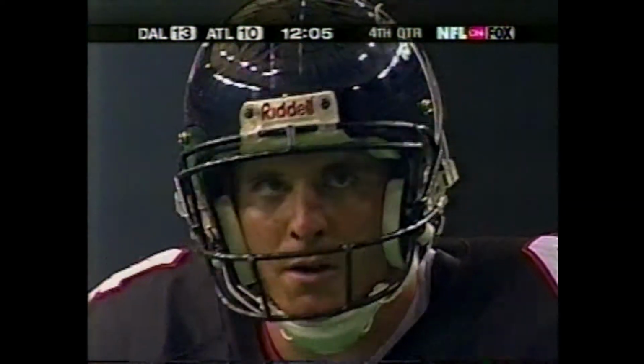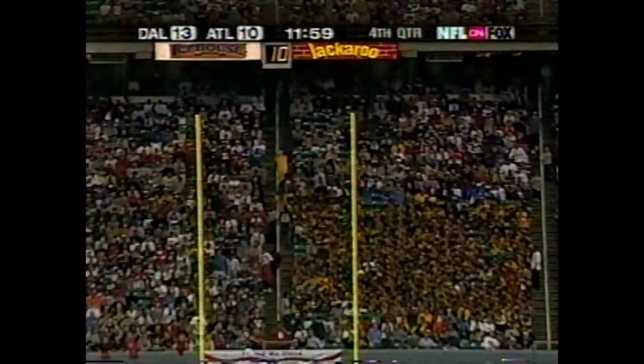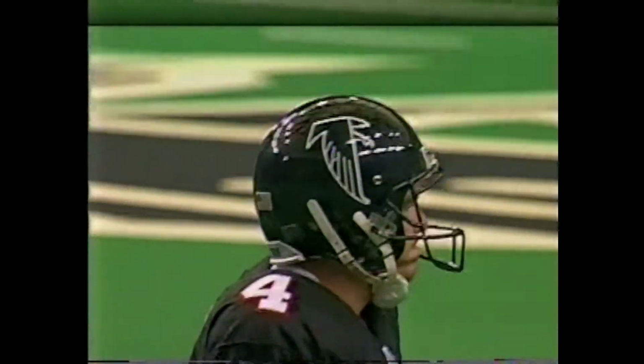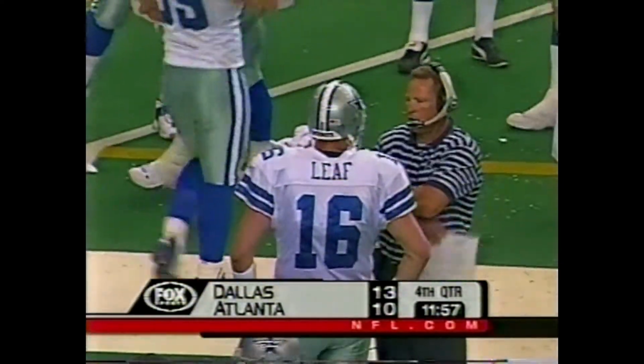Feely, this attempt from 36 yards to tie the ball game. Good snap, good hold, and Feely is wide right, no good. So the Cowboys keep their 3-point lead with 11:57 left here in Atlanta.